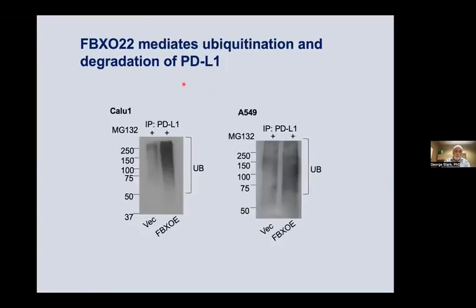We think that FBX directly or indirectly, probably directly, mediates the ubiquitination and degradation of PDL1. So in this experiment, in these two cell lines, we've used a proteasome inhibitor, and then IP'd PDL1 and then blotted with an antibody to ubiquitin. And you can see in both of these cells, there's a tremendous increase in the level of ubiquitination of PDL1 in the cells that overexpress FBX.